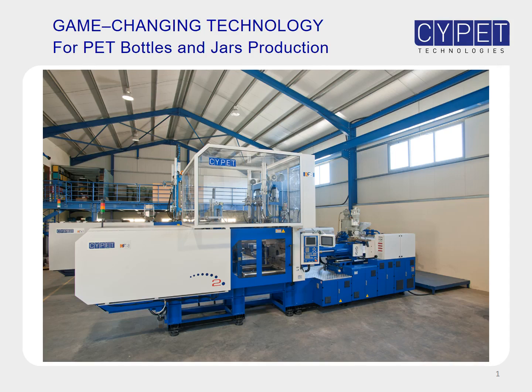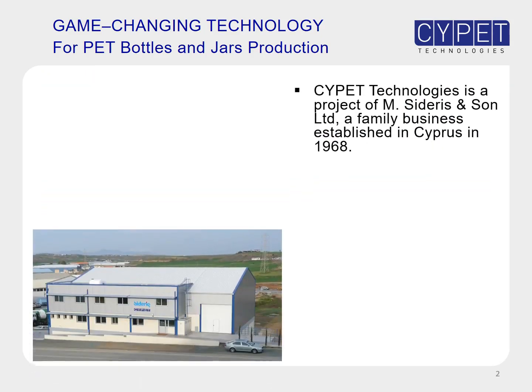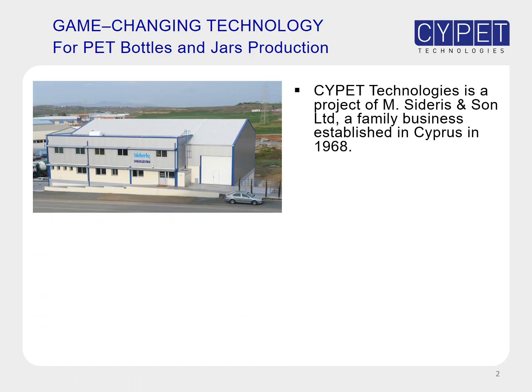Welcome to the presentation of the CYPET game-changing technology for the production of PET bottles and jars. CYPET Technologies is a project of M. Sedaris and Son, a family-owned business established in Cyprus in 1968.